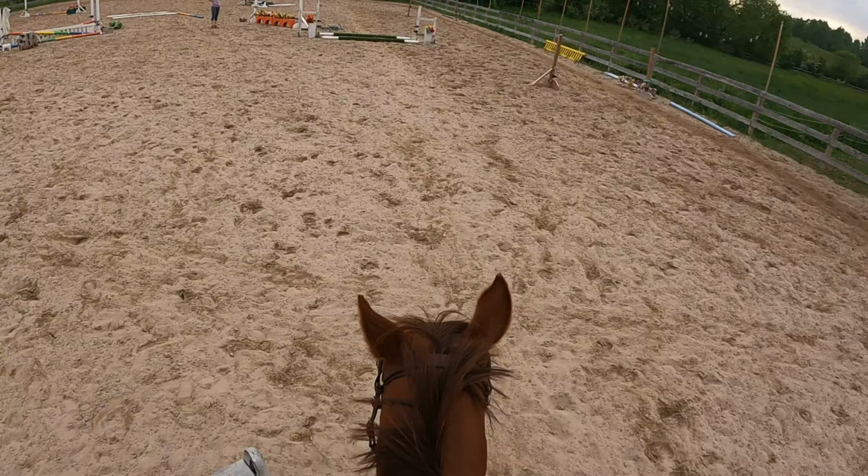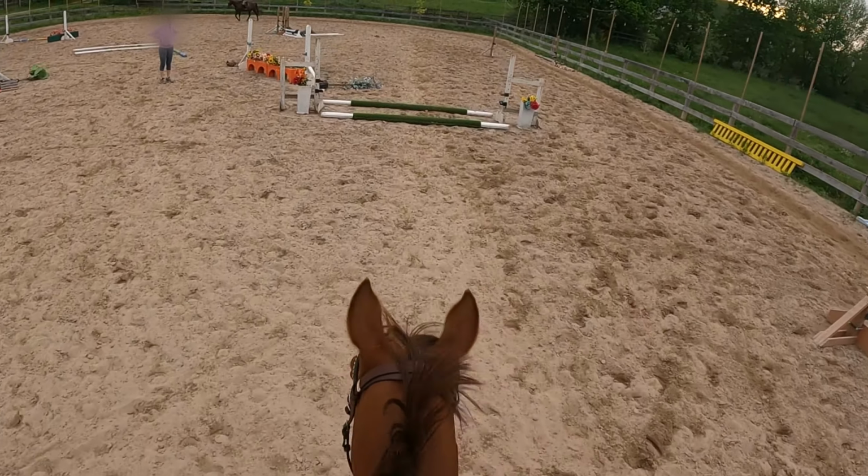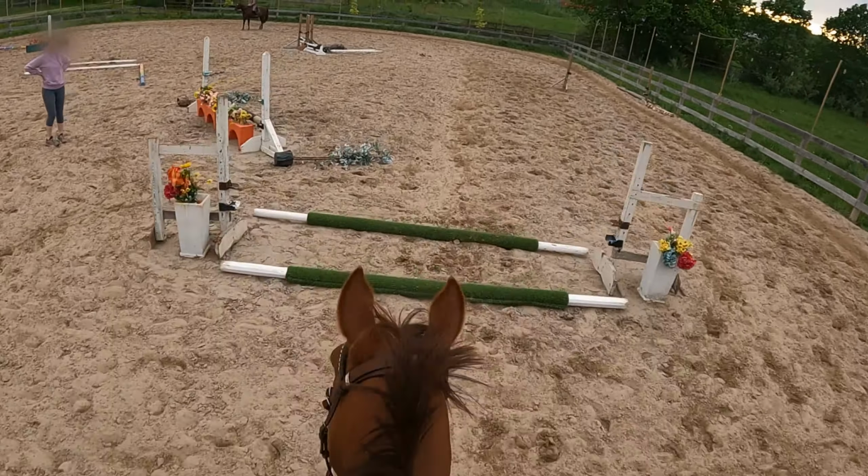Okay, so the first exercise that we are working on is we're just trotting down the line of poles, holding 2 point over them, of course. And then obviously I want to try and keep her as straight as possible before we turn back onto the fence line. That one was pretty good actually.